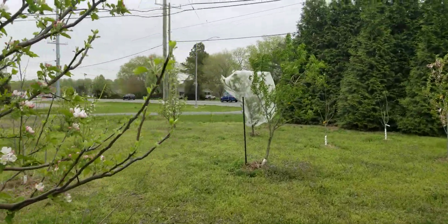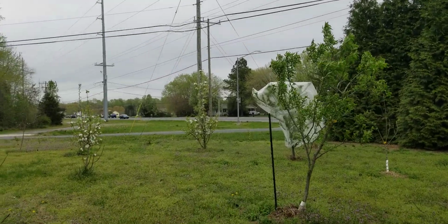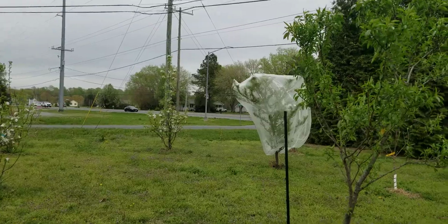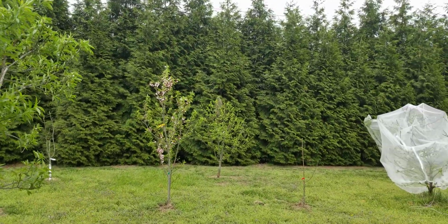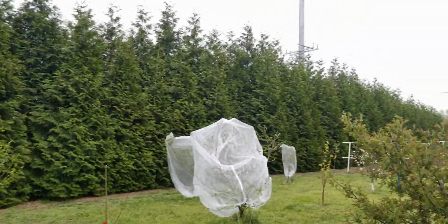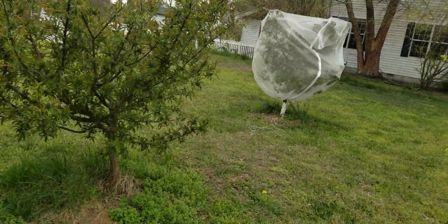In a day or so, I will cover up the pears. They have been blooming quite nicely and almost finished. And the almond is still finishing. But all of the plums, except for this one, have been covered.